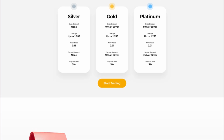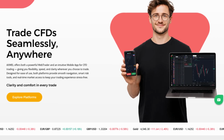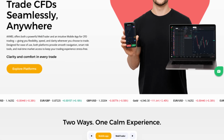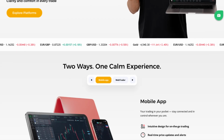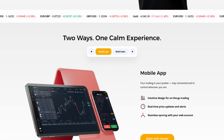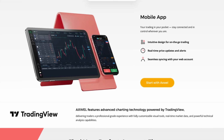And honestly, this still isn't the most surprising thing about Axwell. The platform is. When a broker builds their own platform instead of using MetaTrader, there are usually 2 possibilities. 1, they built something genuinely better, or 2, they built something stripped down and dressed it up with marketing language. I was expecting option 2. Here's what I actually found.